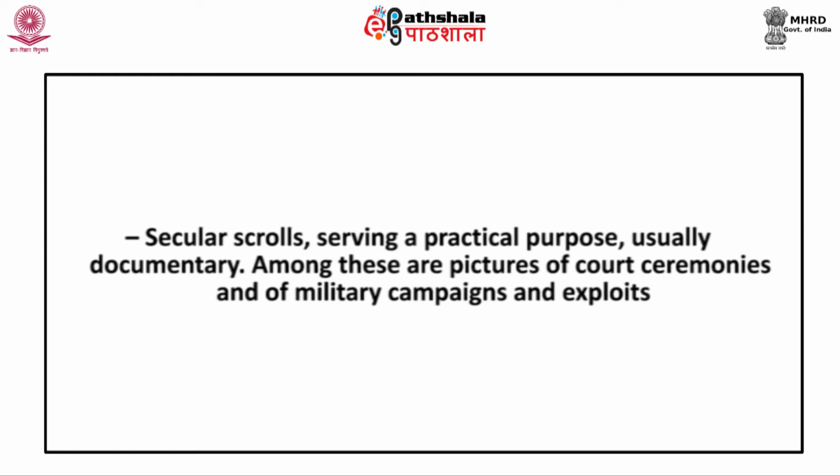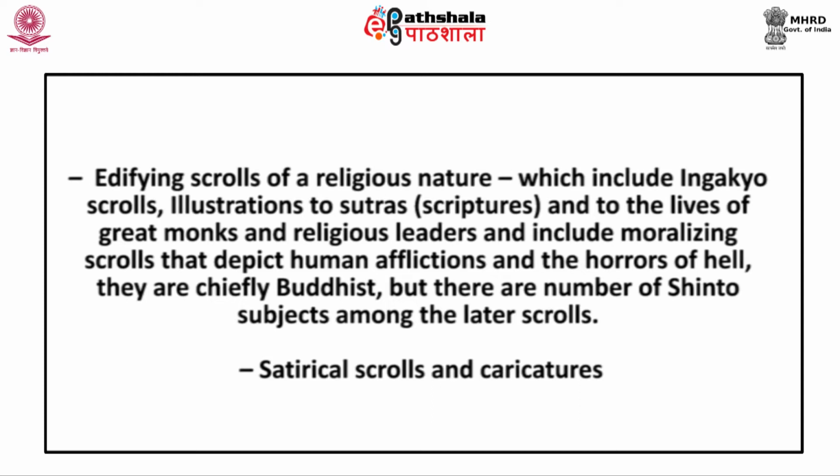Secular scrolls serving a practical purpose, usually documentary. Among these are pictures of court ceremonies and of military campaigns and exploits. Edifying scrolls of religious nature, which include Engi scrolls, illustrations to sutras, that is, scriptures, and to the lives of great monks and religious leaders, and include moralizing scrolls that depict human afflictions and the horrors of hell. They are chiefly Buddhist, but there are a number of Shinto subjects among the later scrolls. Satirical scrolls and caricatures.